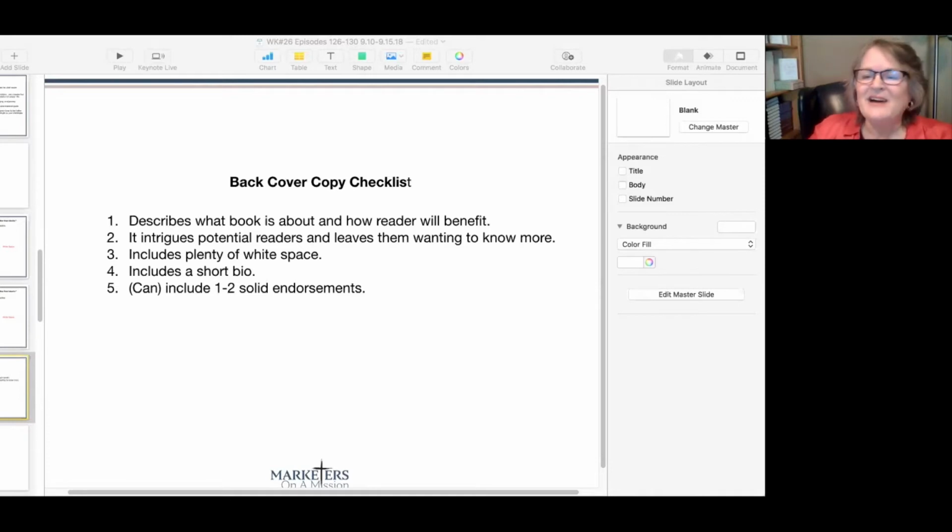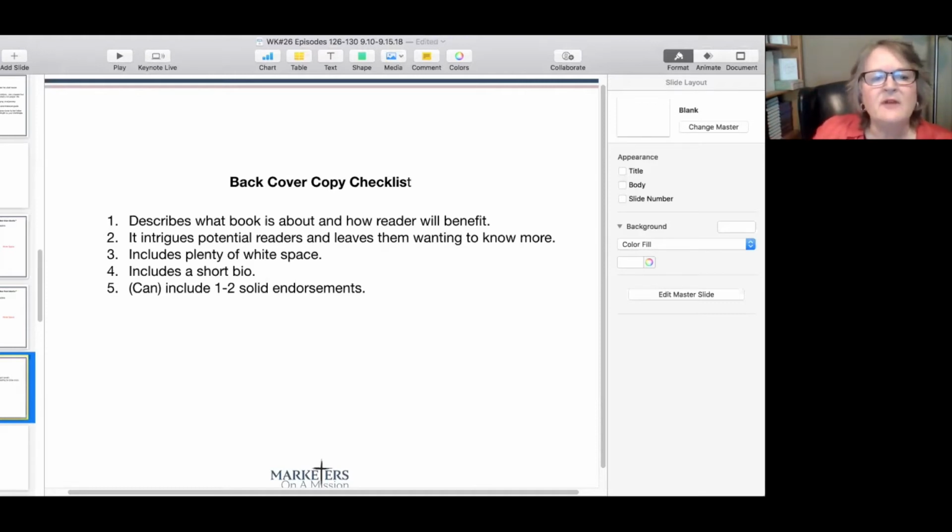Keep in mind, you want to include lots of white space. Don't have big blocks of information. Make it easy on your reader. They don't have to struggle. They can have little nuggets of information, not blocks. We have short attention spans. We may need to make it easy on their eyes.